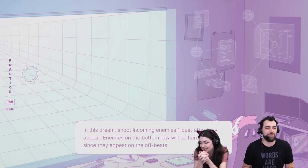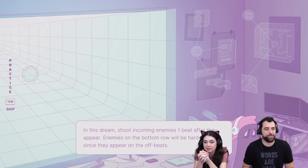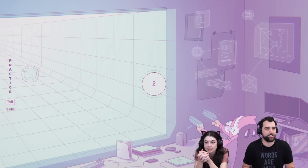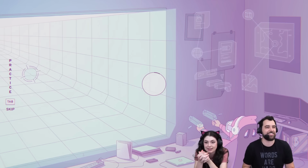In this dream, shoot incoming enemies one beat after they appear. A beat after they appear. Okay. Enemies in the bottom row will be harder to hit since they appear on the off beats. I'm really excited about this.